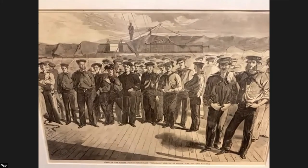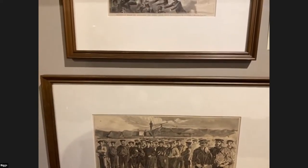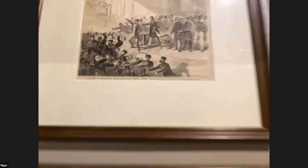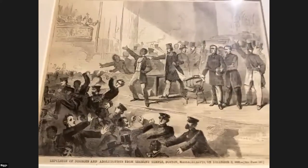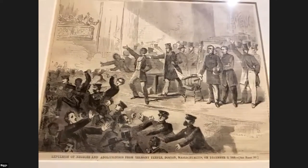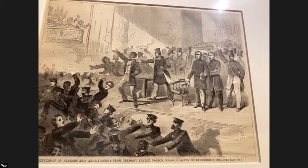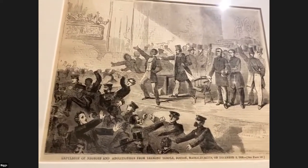So up above it, this is kind of an unusual image for Winslow Homer. Winslow Homer does not do an enormous number of depictions of scenes with African-Americans during this time frame. And he is not, I have to say, an overtly political character, but he does try to capture important moments.